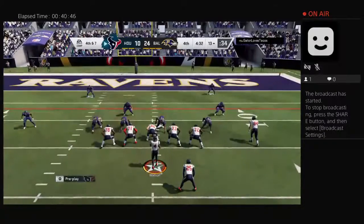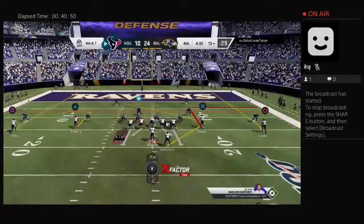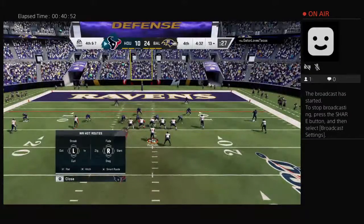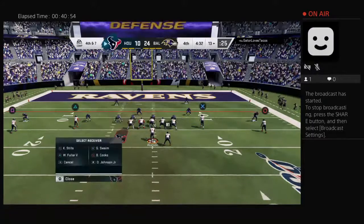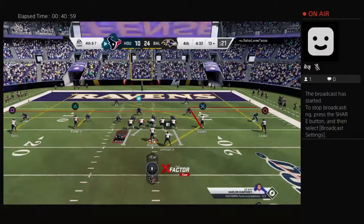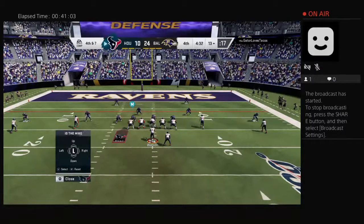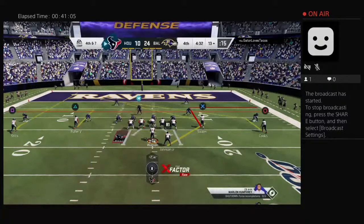He's checking. Crash. Mike, alert. Right there in the middle, 55. I'm coming for you. Short. Mike 55. Here we go. Watch the ship.